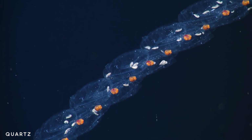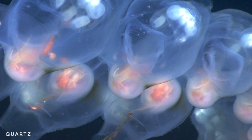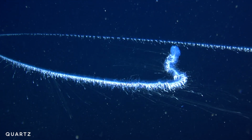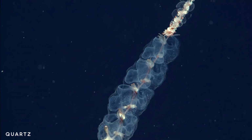And the same thing in the ocean, where you can get things that are more closely related to us. They're called salps. You can get these big long ones called siphonophores. They're totally independent lines of animal life.